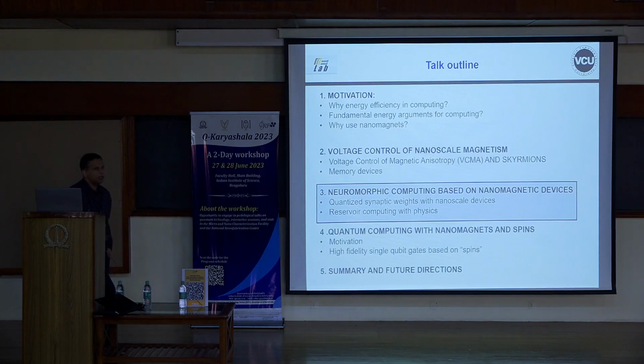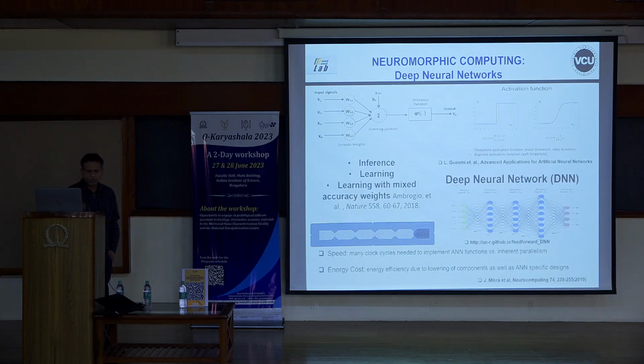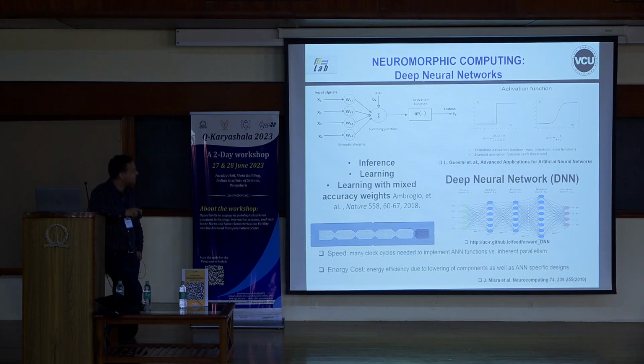So now we talked about memory. Let's look at how these devices would be useful for something like neuromorphic computing. So again, as a very brief idea of what happens in most implementations of deep neural networks, you have inputs coming out from different neurons that fire, then you have weights, you multiply this by the weight, and then there's also a bias, you sum all this, and that is input to the next neuron, right?